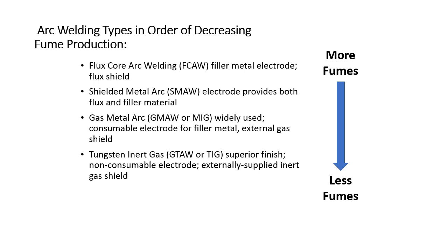There's no flux being burned. There's nothing being kicked off there from the arc. So, of course, TIG or gas tungsten arc welding is going to be a much cleaner process. And if you've ever been in any welding shops, depending on what process they're using, it'll tell you what the air quality is going to be. So just keep this in mind.